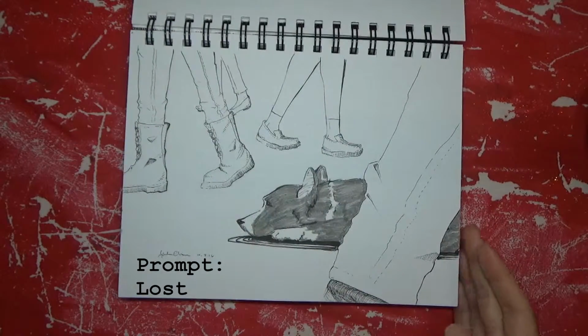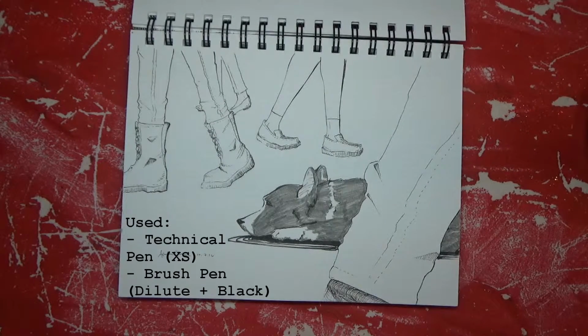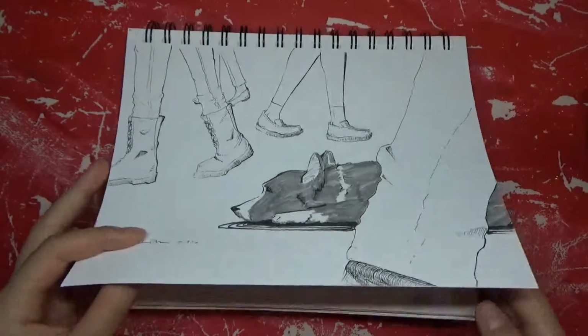At the time that I drew this, I was waiting at an airport, so I decided to draw what I saw, which was people walking around and also a service dog, which happened to be a corgi, who was waiting for one of their owners to return.